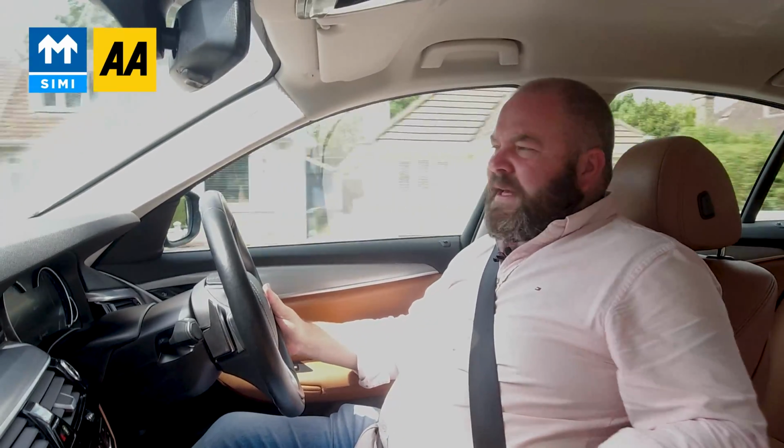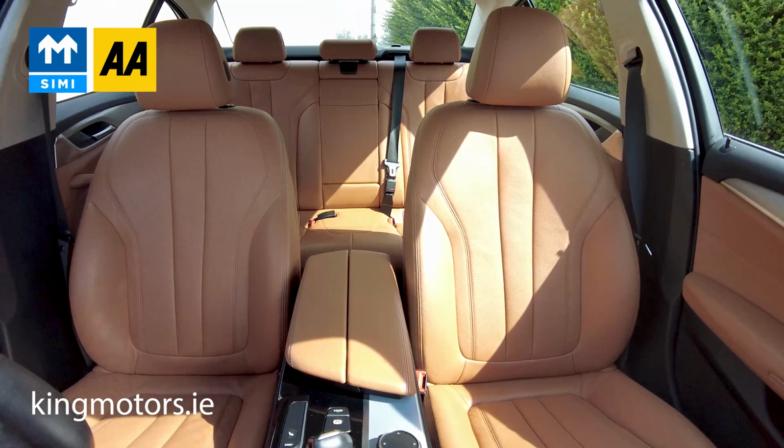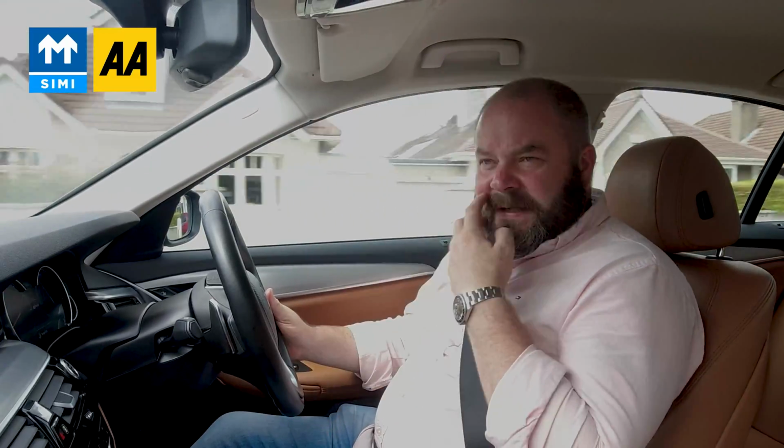Then the interior of it, absolutely gorgeous. Again, it always marries well with the dark navy. I don't think it works with any other colour, but with the dark navy it just works spot on. We had a 3 Series not so long ago with the same thing, and it was fantastic. Anyway, back onto this particular car.